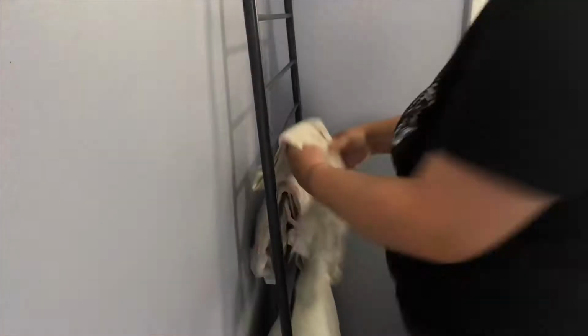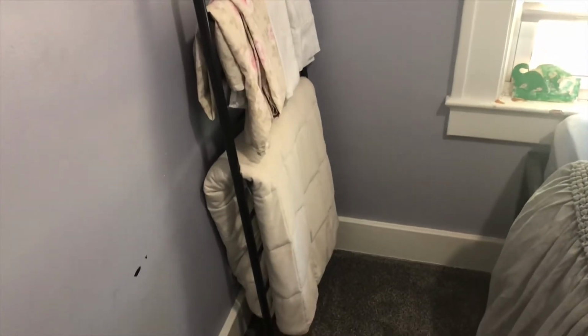This new ladder rack in our bedroom has become my new favorite storage item. Currently we have pillowcases and extra blankets on it. I definitely love the look of this and how functional it is.